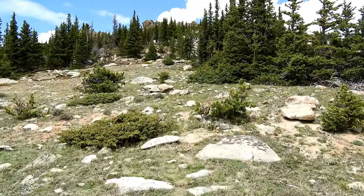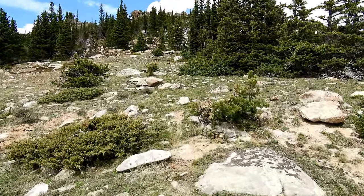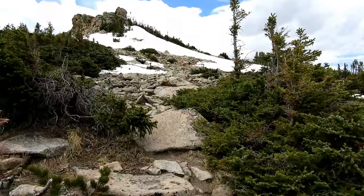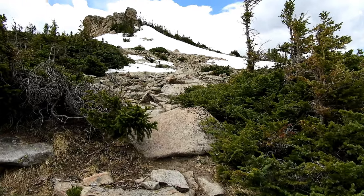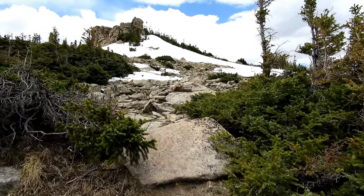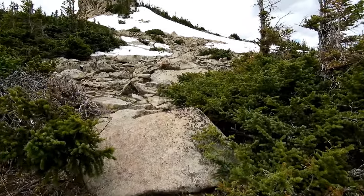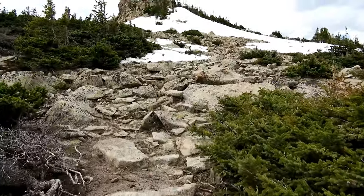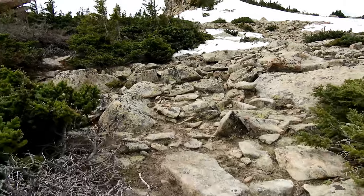We're working our way back up to the Tombstone Ridge, where we can then cruise all the way back to the trailhead. We watched the elk go right up this way. We actually just followed their path in the snow. We could see the fresh prints.